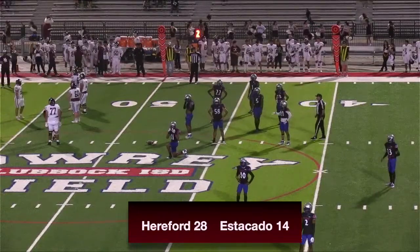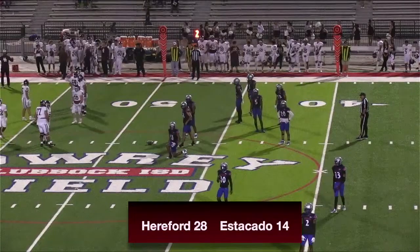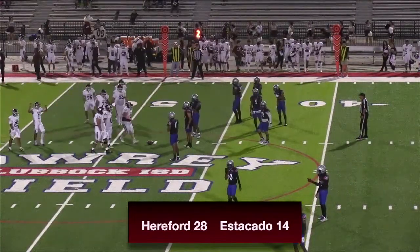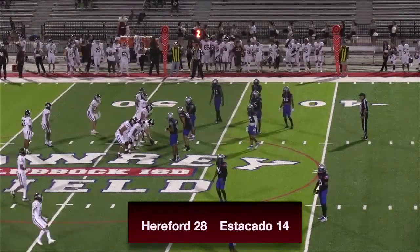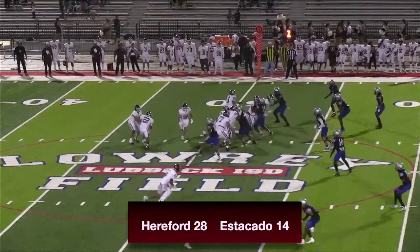2nd down and 8. Again, we're just underway, 2 minutes we played of this 3rd quarter. Hereford up 28-14. Both teams a little sluggish right here. We're taking plenty of time between plays. Don't want to do anything to cause any unnecessary haste on our part.